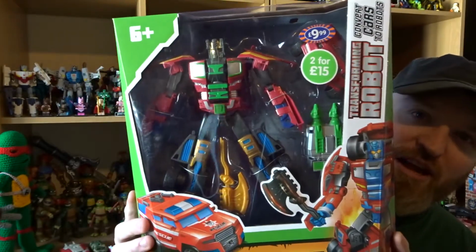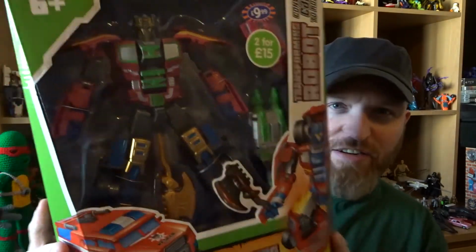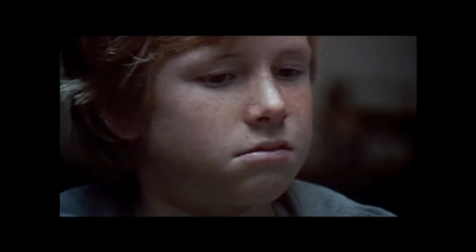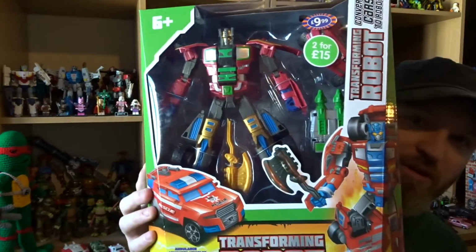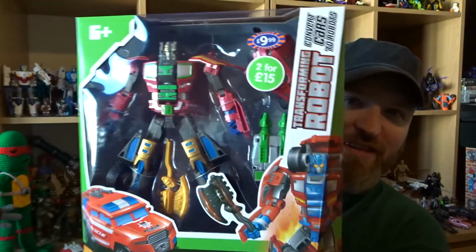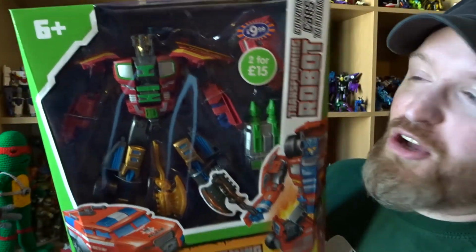Now, it's an upsized Red Alert from the Combiner Wars line. What is this thing all about? Now, let's look at the packaging. These are all mental colours.